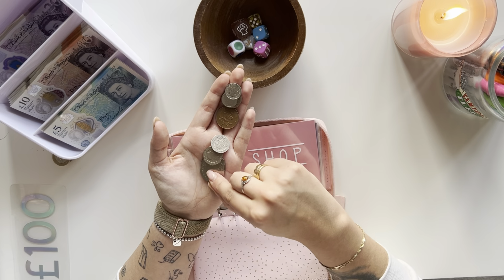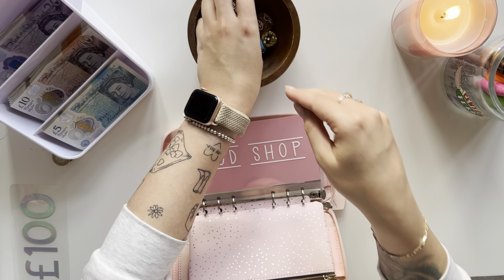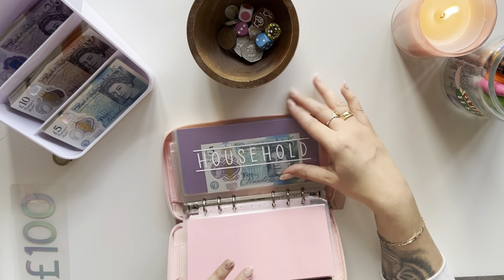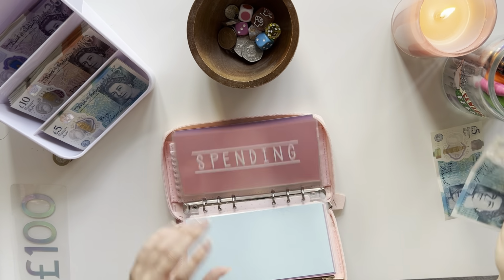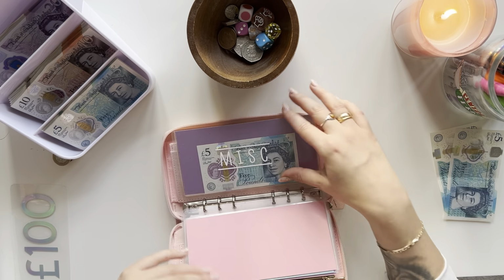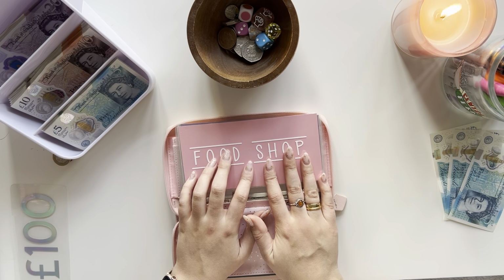So 2, 3, 4 pound coins, 2 50s and some change in there. Household has got 5, spending's got 5, and miscellaneous has also got 5. So that is £15 going into rollover, and we're going to restuff for the next week.